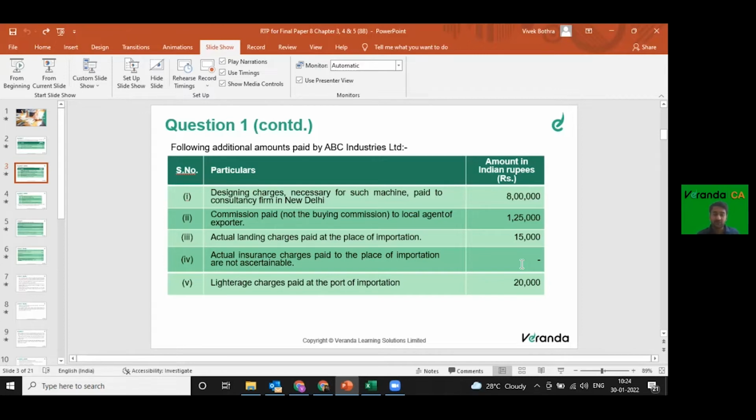Okay. Before coming to insurance, I'll come to lighterage charges. Lighterage charges are in the nature of loading, unloading, and all of that, which was paid at the port of importation.